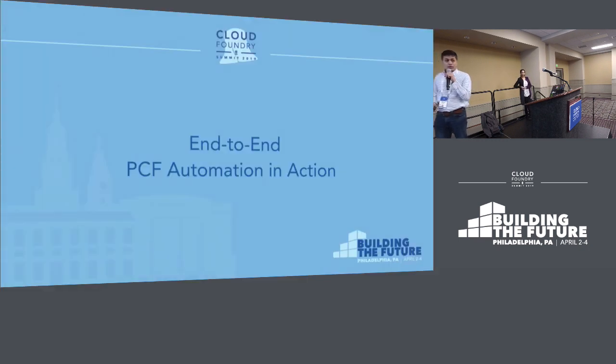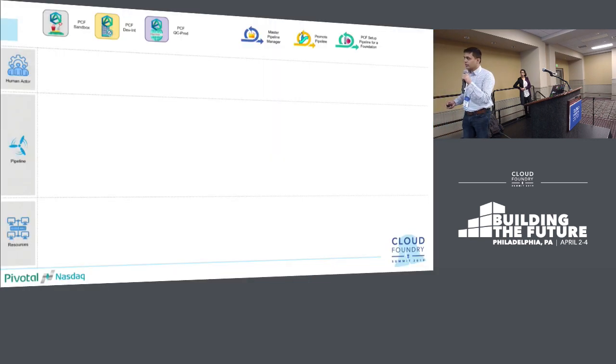So let's take a look at how this automation works. This is the cool part. Why this is cool is because we managed to abstract the platform automation, which is usually really geeky stuff, to a business process workflow level, right? So that business users can now understand what's going on and they want to adopt that model. So let's take a look at that.